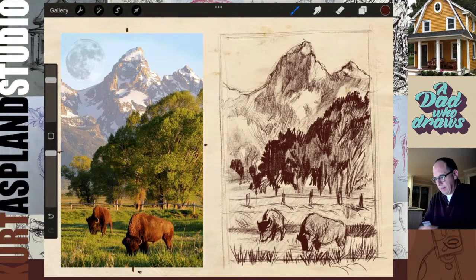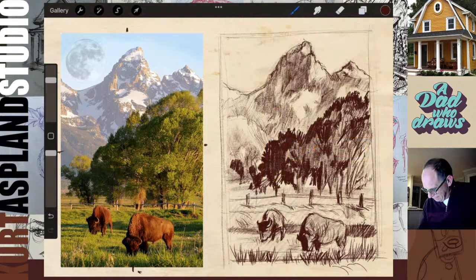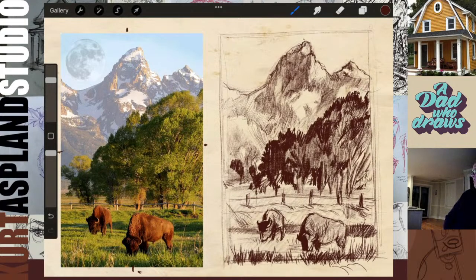Okay, well, I think maybe we kind of finished up a little bit early. I don't want to keep this party going just to say we've kept it going. Let's see, let's tone in some things. Let's tone in some of this grass down here. All right, I think I'm gonna call it. I think this turned out quite nice. I'm looking at it from a distance here.